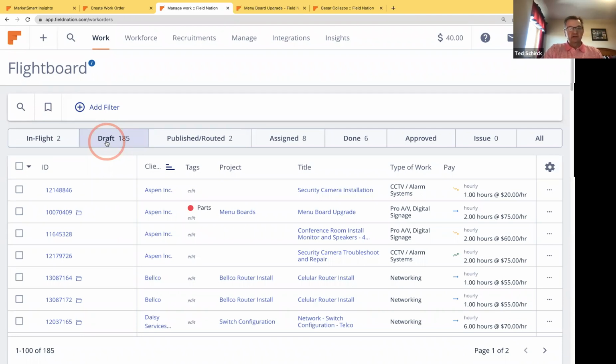A life cycle that's easy to understand. It's transparent as well as reportable. It's going to allow for efficient and effective management of all of your work. Now, every work order begins in the draft status. A drafted work order is a fully or partially created work order that has yet to be dispatched to the marketplace. Once a work order is ready to be deployed to the marketplace, it's done so via publishing or routing.